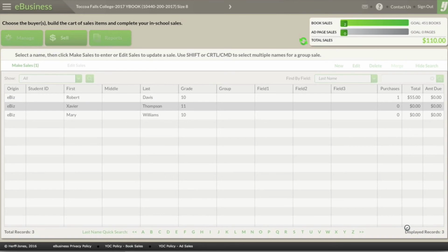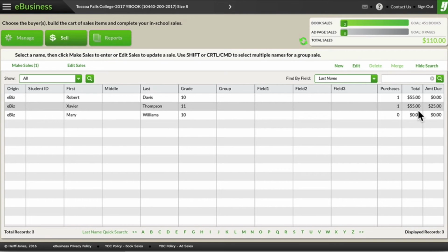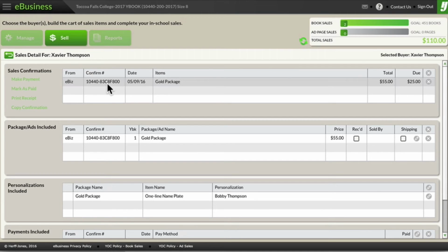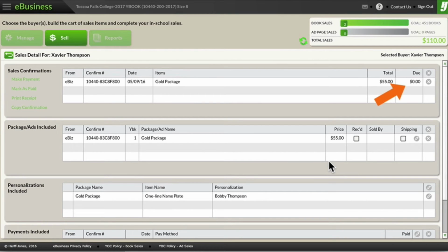Now when I go back to that student in the list, I'll see that there's still $25 due on this order. At a later time, I can come back to this student, select the name, and then click Edit Sale. In the top area, I'll select the purchase and then click Make Payment. This time, I'll enter a $25 payment by check and click Save. I now see that there's $0 due.